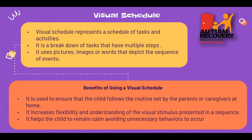It ensures that the child follows the routine set by the parents or caregivers at home. Some of our kids are visual learners. When we just tell them what to do, they might not be able to make that connection or understand, or they might not be very clear on the expectations. But when we have it visually laid out in front of them, it gives them a clearer picture of what is going to come up and what the expectations are.